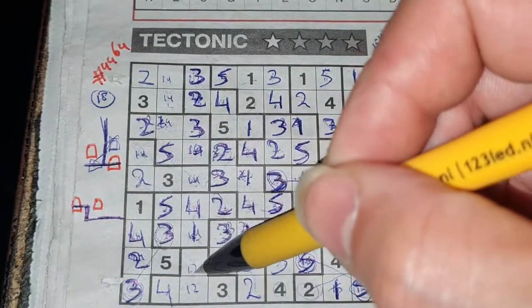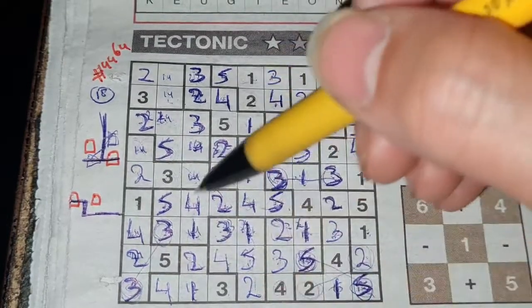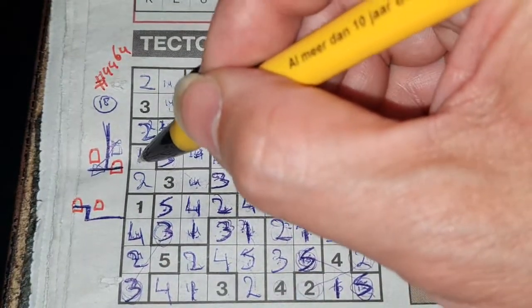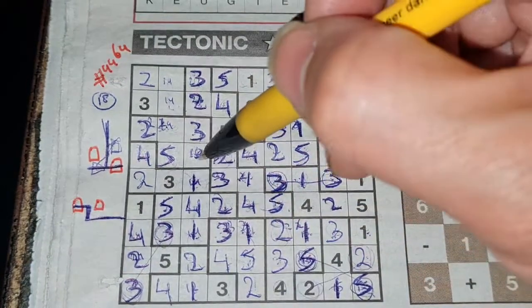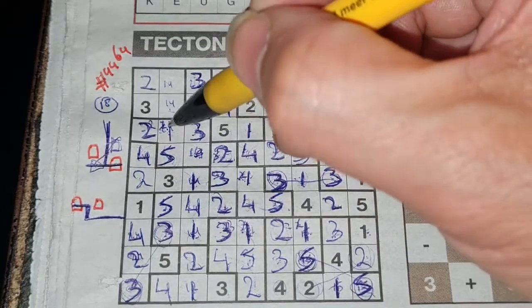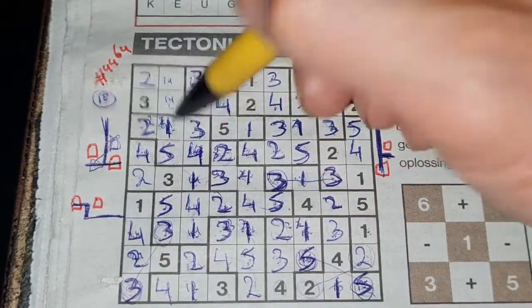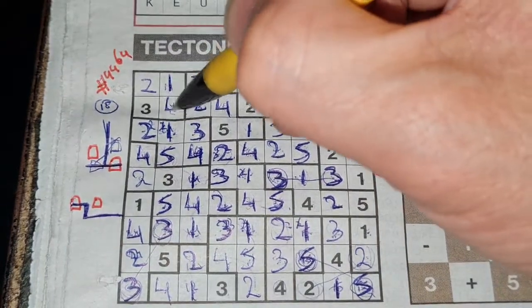Now we have a 1 here, so this box can't be 1 anymore. That box should be a 1 and this box should be a 2. Now we have a 4 there, so this box can't be 4 anymore. That box should be a 4 and this box should be a 1. Now we have a 1 here, so this box can't be 1 anymore. That box should be a 1 and this box should be a 4.